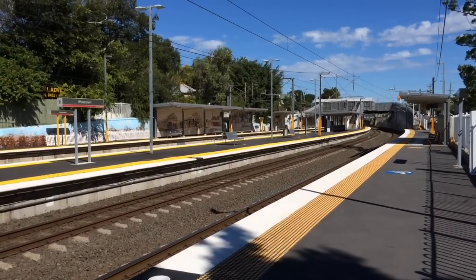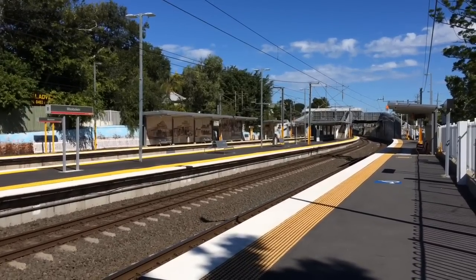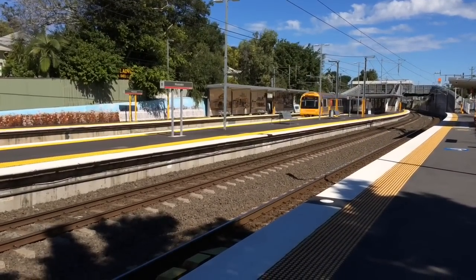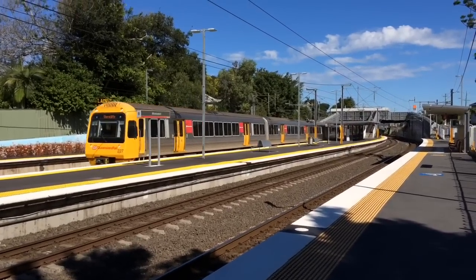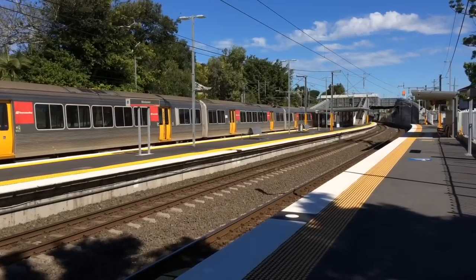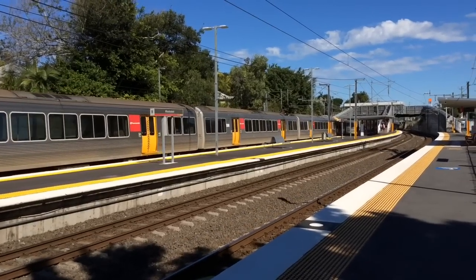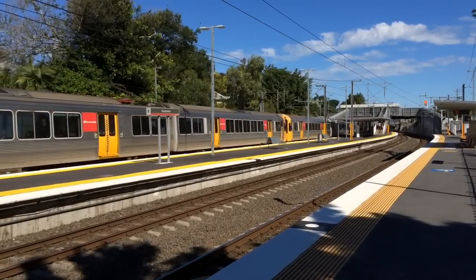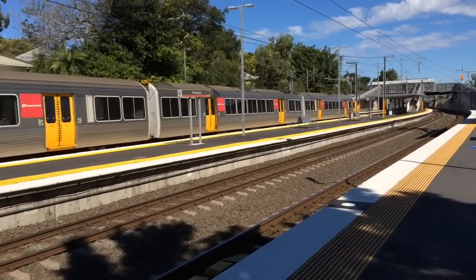I am here at Queensland Rail's Wooloowin, standing on platform number 4. Arriving into platform 2, we have the All Stations to Shorncliffe service. SMU 227 is the front three cars. SMU 240 is the rear.